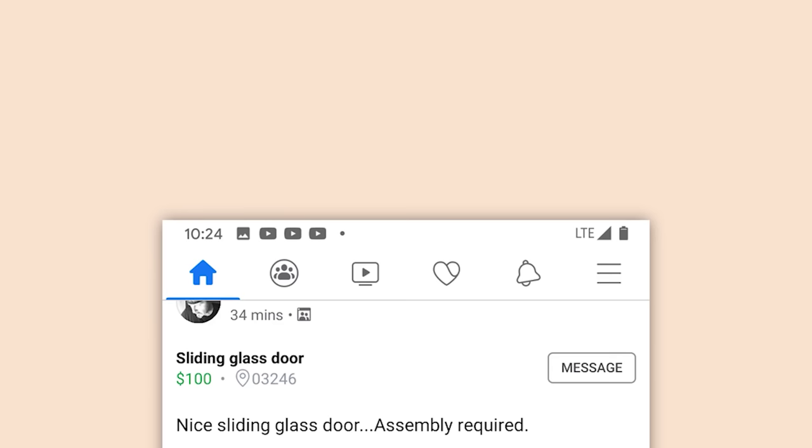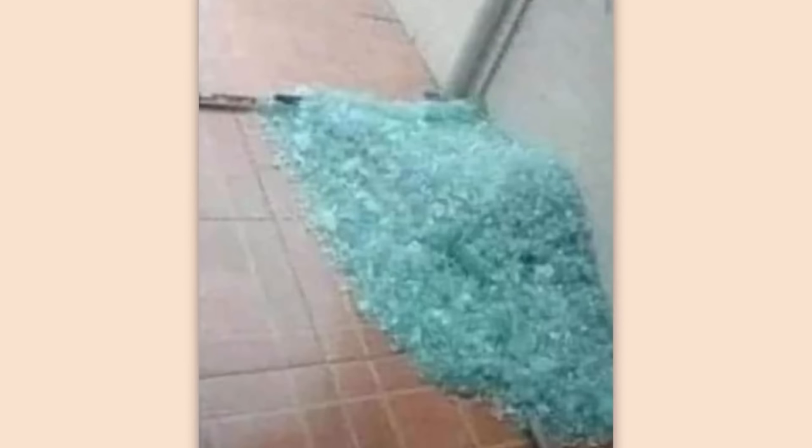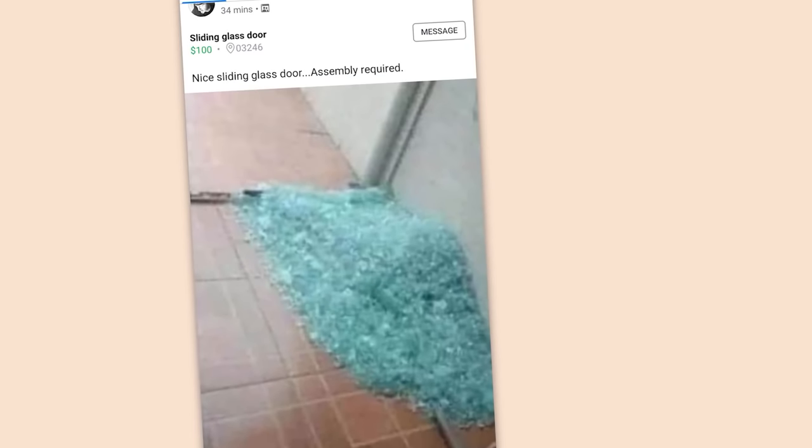Sliding glass door, $100. Nice sliding glass door, assembly required. Some assembly. No, that's a lot of assembly.